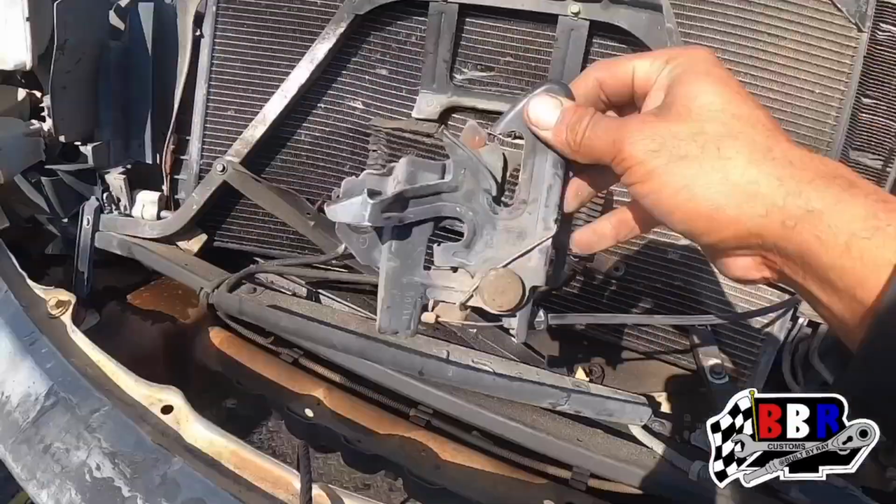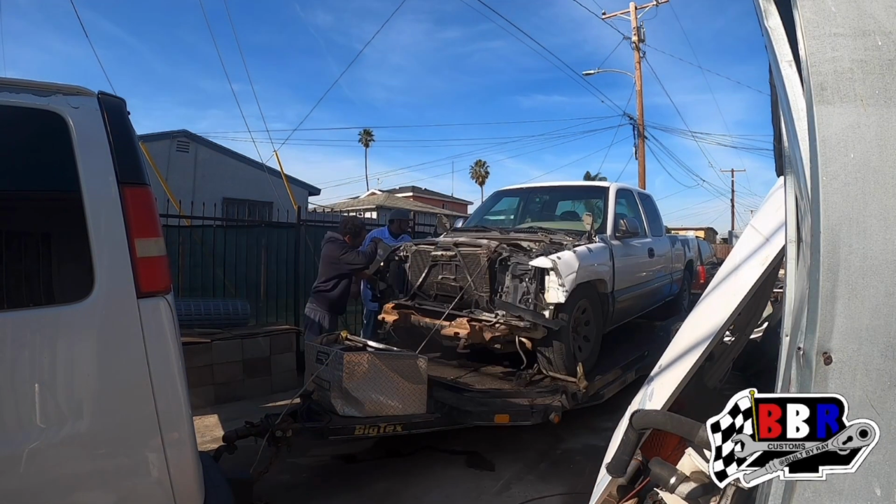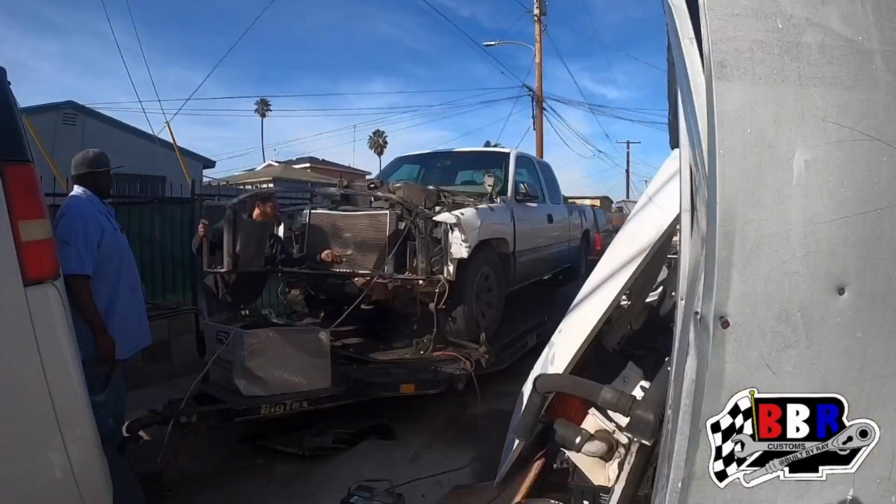Today we're out picking up this new GMC Sierra project truck. We got this thing on OfferUp, scored it for a decent price. We're going to be fixing this thing up, trying to get it back on the road.